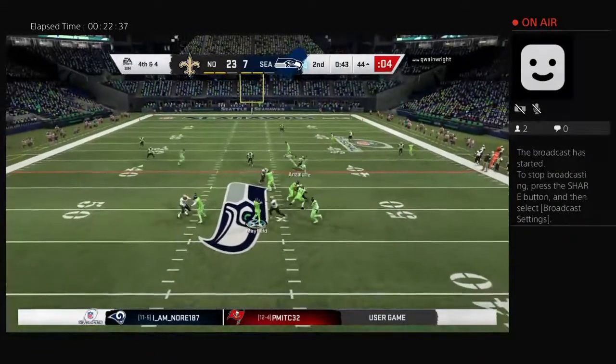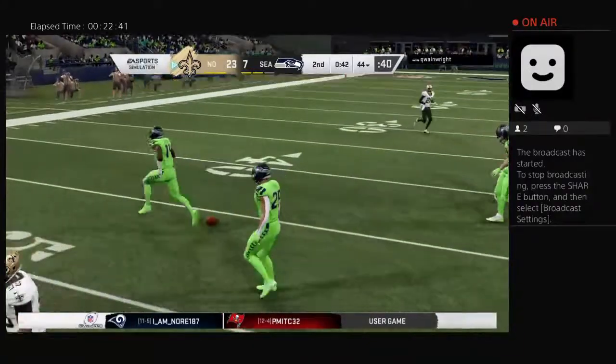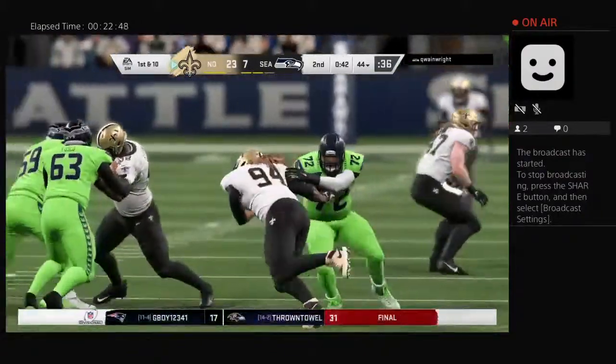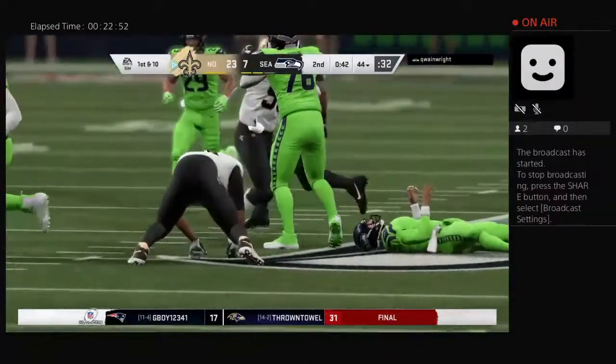Fourth down, Mayfield. And my goodness, this is incomplete. Pete Carroll rolled the dice, but it didn't work out. And the Saints will have the football back. Well, their first fourth down attempt earlier was successful. This one backfires for a turnover on downs.